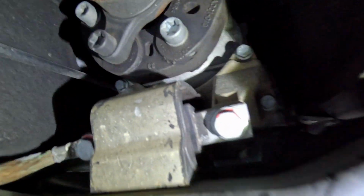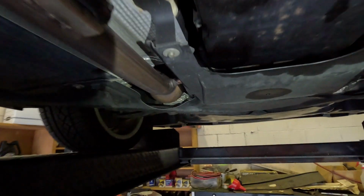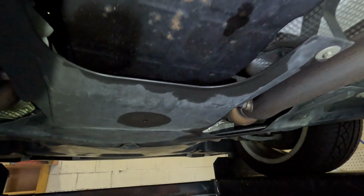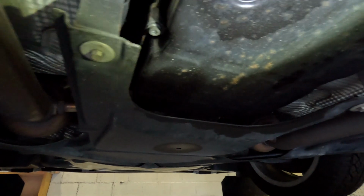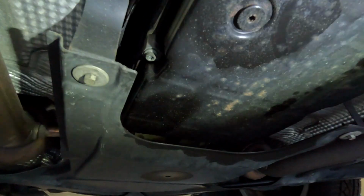Trans mount. That's hard to get a light in there. Trans mount looks good. It's not sitting on the bottom. Transmission pan. It's pleasant. You could tell they did a fluid service there. We have that pinged on the Carfax. Looks like they didn't wipe all the fluid away there from the drain hole.